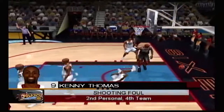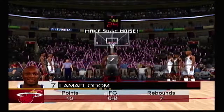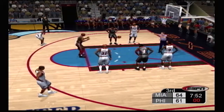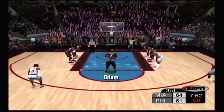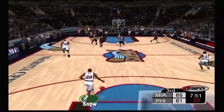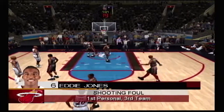To Odom. Odom is pummeled and will have an opportunity to get 2 from the line. Sinks the first of 2. He gets them both. Just under 8 minutes here in the third quarter. To Iverson. Iverson sails in. It's blocked.